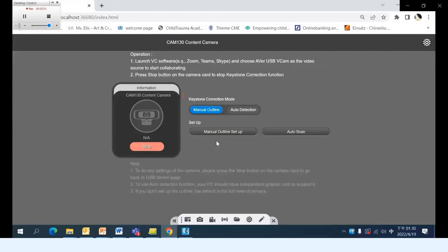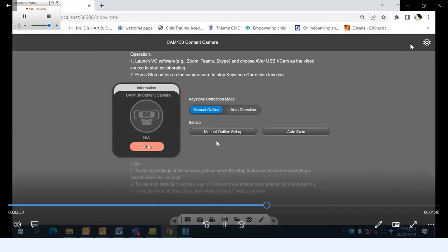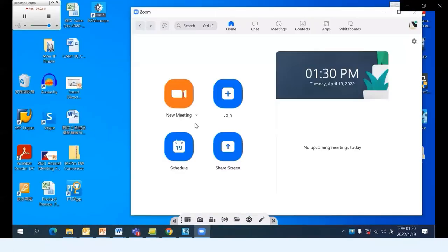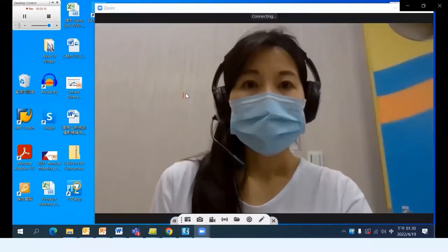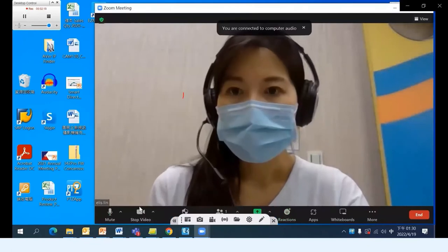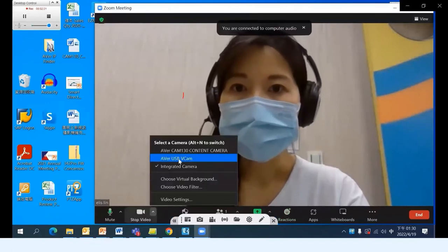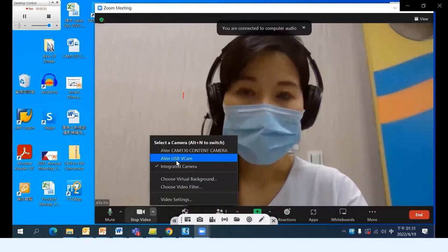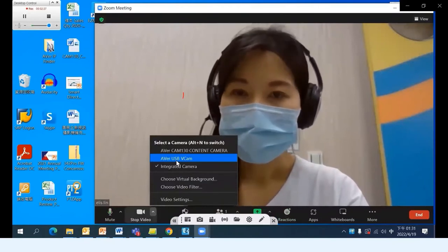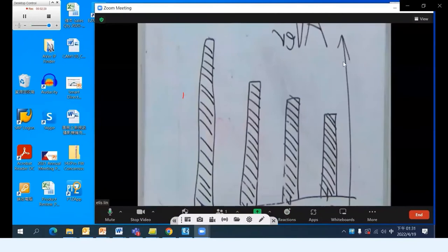Now let's go to conference software, for example, Zoom. Open Zoom, new meeting. Here you can see my screen, but however, remember to choose AVer USB VCAM so that the whiteboard content can be shared out. Here you go.